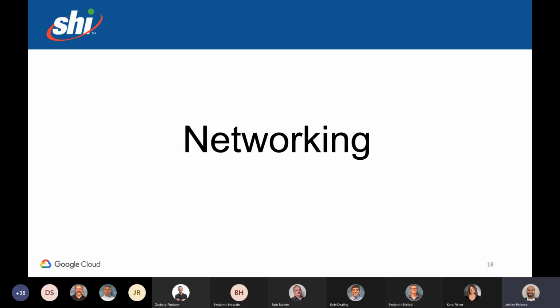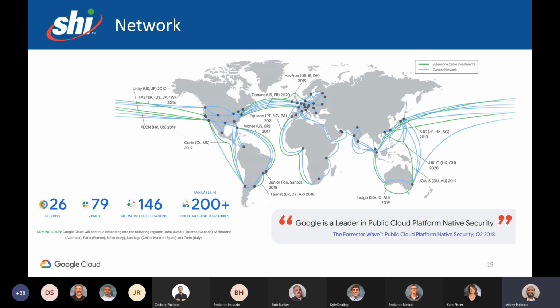Next topic is networking. Google has data centers and network edge locations all over the world. They have a presence in more than 200 countries and territories, 26 regions, 79 zones, and 146 network edge locations. Their global infrastructure provides a robust network for customers to tap into.